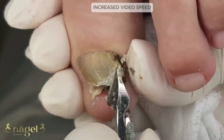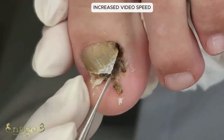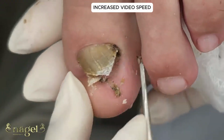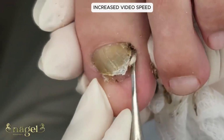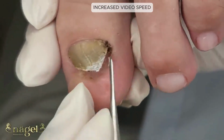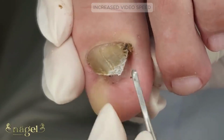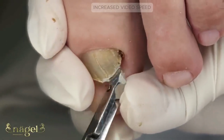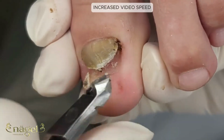Everything okay there? Just let me know if you feel anything, I told her, making sure she was comfortable as I worked. The first step was to reduce the nail's thickness, which was quite significant and crumbling in places. I used a specialized drill to carefully file it down, thinning it out without causing any pain. As I worked, I could see how porous the nail was, almost like it was falling apart in some spots. That's typical for a traumatized nail and it doesn't hurt, but it requires gentle handling. You feeling anything? All good? I kept checking in with her to ensure the process was smooth.